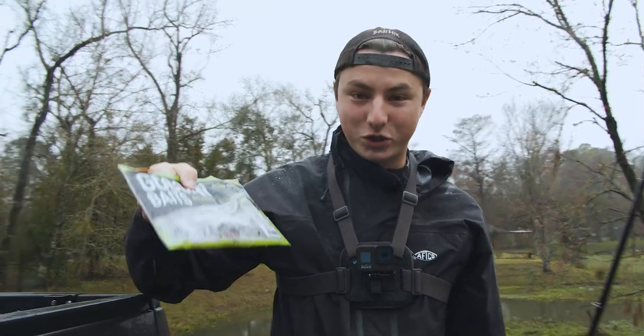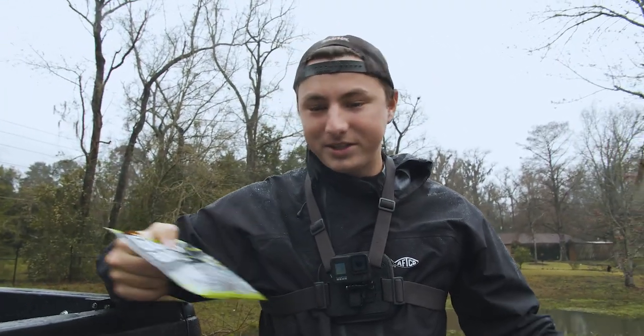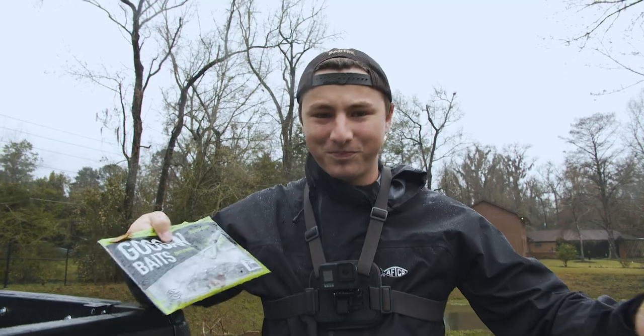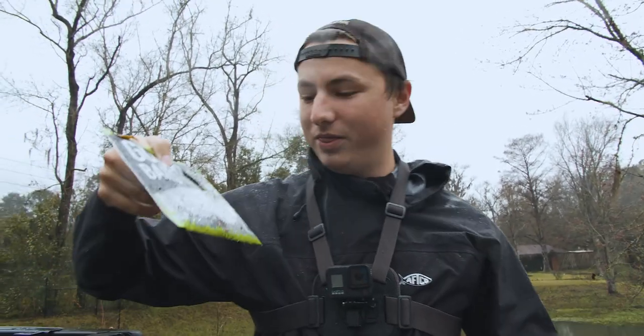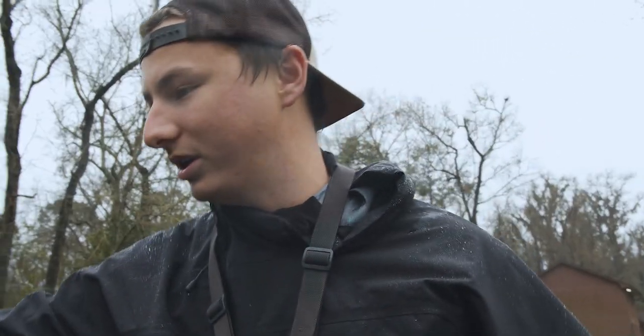Once again, these are really natural colors, so they'll probably get more bites on beds, but I won't be able to see it as well. So it's kind of like a give and take. When you have the bright colors, you can see when they pick it up, so you know when to set the hook. And then when you have these colors, they'll probably bite it more because they think it's more real, matches the water and whatnot.